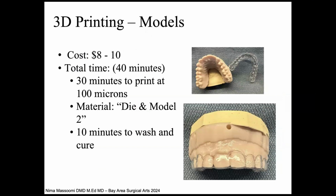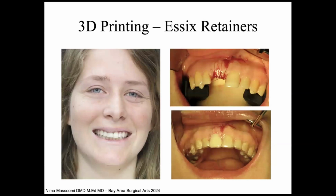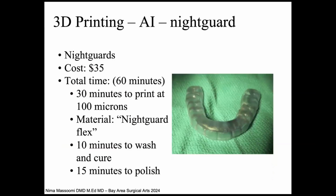So if I can't put it in immediately on site, I go ahead, scan the patient with our intraoral scanner, and then spit out the STL to my SprintRay. They print me a model, and then I have my staff do a suck down on top of that for us to make basically an Essex retainer. So in a case like this, when the patient comes in, you can kind of see that I wasn't able to go ahead and put the implants in. We do our grafting, and then we make an Essex retainer, and the patient goes home with that. So we make that all in the same day.